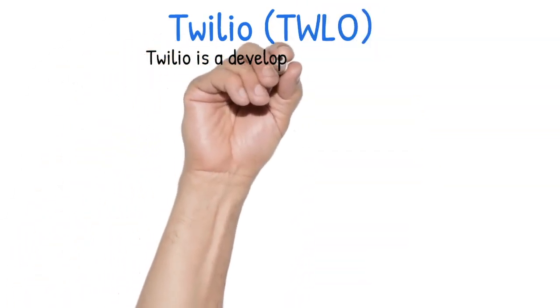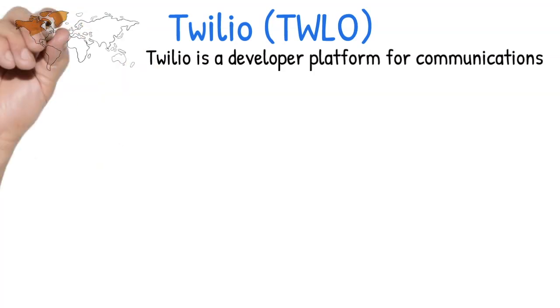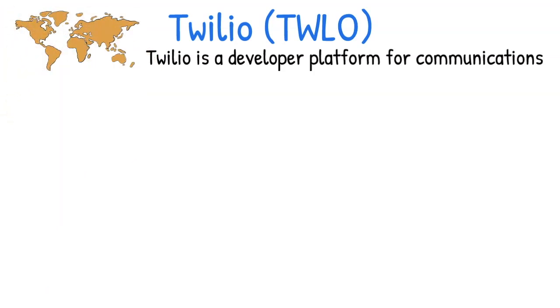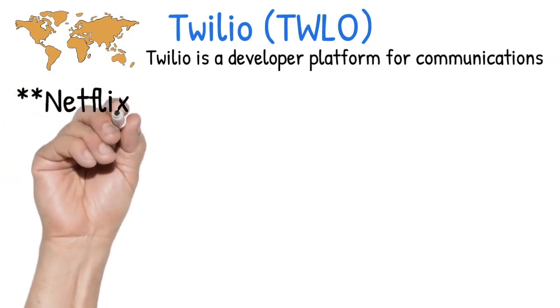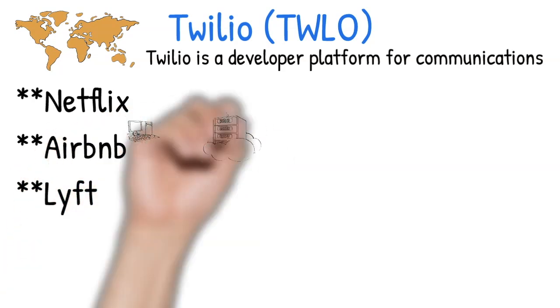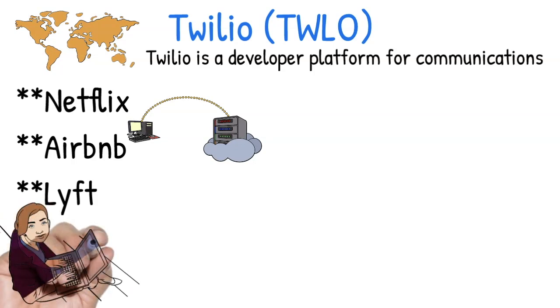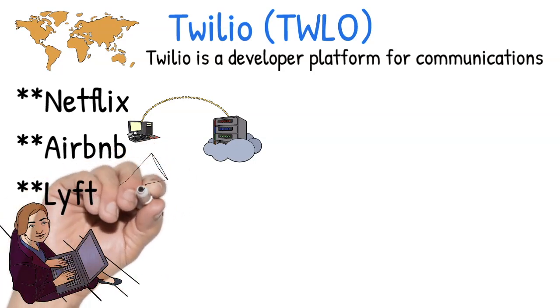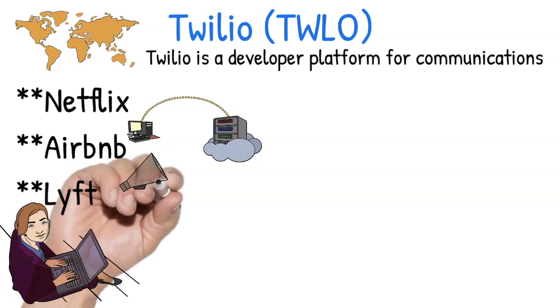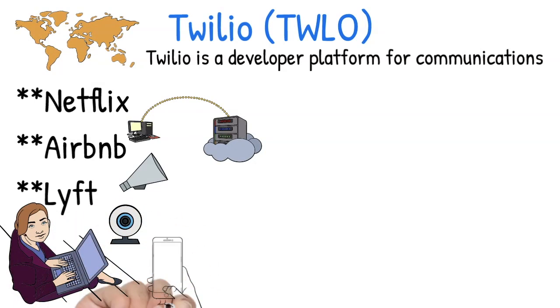The next company that I have is Twilio, ticker code TWLO. Twilio is a developer platform for communications, with offices in 14 countries and counting. Their list of customers is extensive, and they include companies like Netflix, Airbnb, and Lyft, to name a few. Twilio makes cloud-based application programming interfaces, or APIs, allowing developers to build voice, video, and messaging features into their apps. Simply put, they make it easier for developers to add voice, audio, and messaging into their own apps, which sometimes they don't know how to do because they're not very well versed in the system.